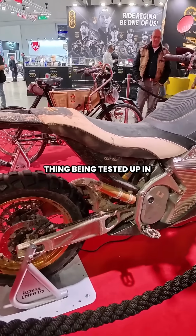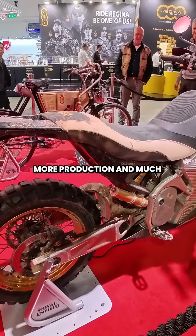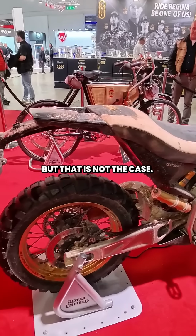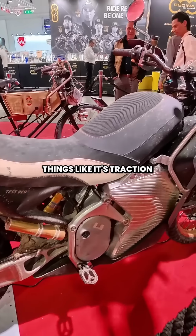And then we saw this thing being tested up in the Himalayas, and all of a sudden it looked much more production and much more ready to go on the roads. But that is not the case. That's not what's happening. This is just so Royal Enfield can hone things like its traction control.